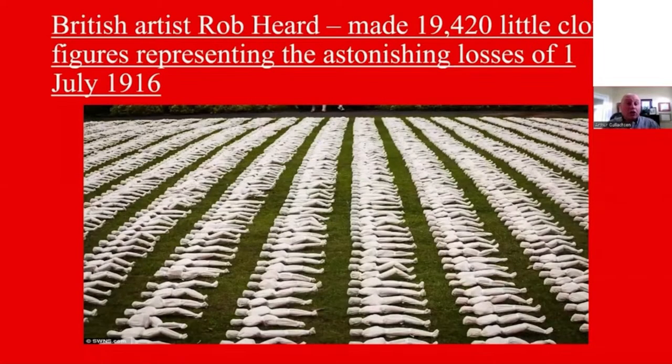There's the British artist Rob Hurd. Just to give a sense of the casualties, he's made 19,000 of these little cloth figures representing the losses on the 1st of July 1916. This picture resonated with me. It captured my imagination. He's laid them all out in his artwork on this giant football field, and it's somewhat shocking when you look at it laid out that way, the sheer numbers of dead.